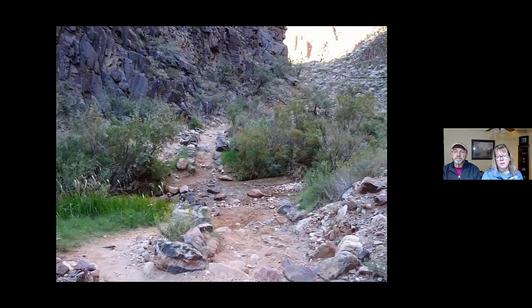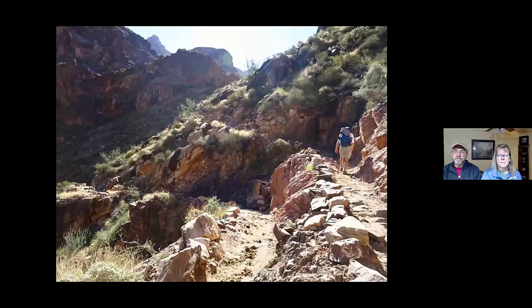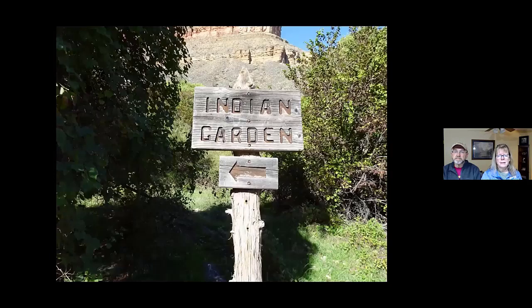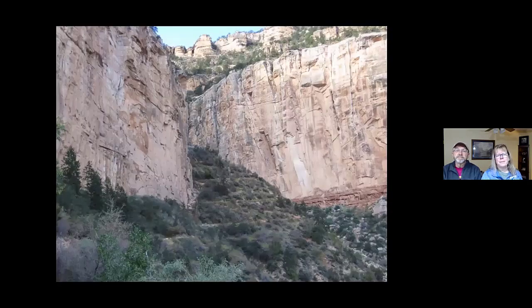Sometimes you have to cross over some streams, or just go on the rocks or through the water. It's not usually that deep. And some switchbacks. Indian Garden is about halfway up, and that's a good spot to rest or get some more water. And you get here, and it's like, how am I going to get up to the South Rim? But there are some switchbacks there, and you can see the little people. They look so tiny.